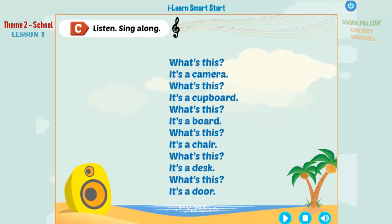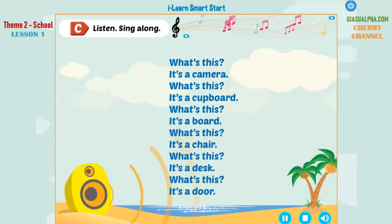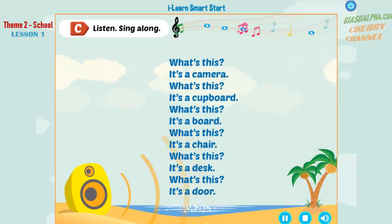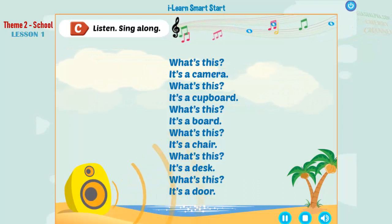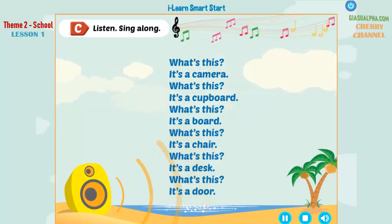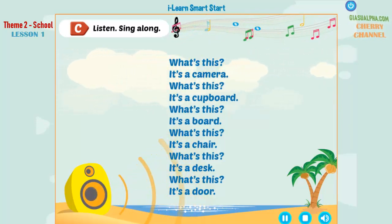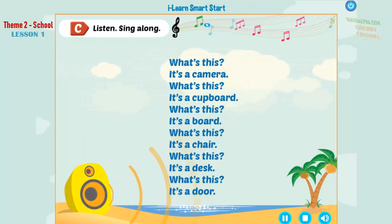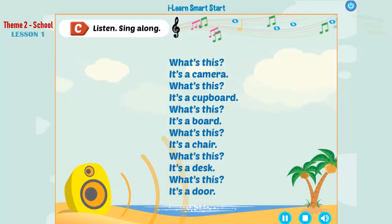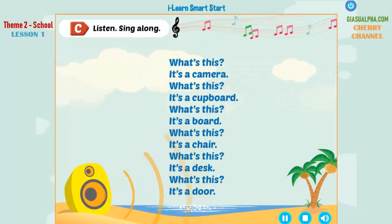C. Listen. Sing along. What's this? What's this? It's a camera. It's a camera. What's this? What's this? It's a cupboard. It's a cupboard. What's this? What's this? It's a board. It's a board. What's this? What's this? It's a chair. It's a chair. What's this? What's this? It's a desk. It's a desk. What's this? What's this? It's a door. It's a door.